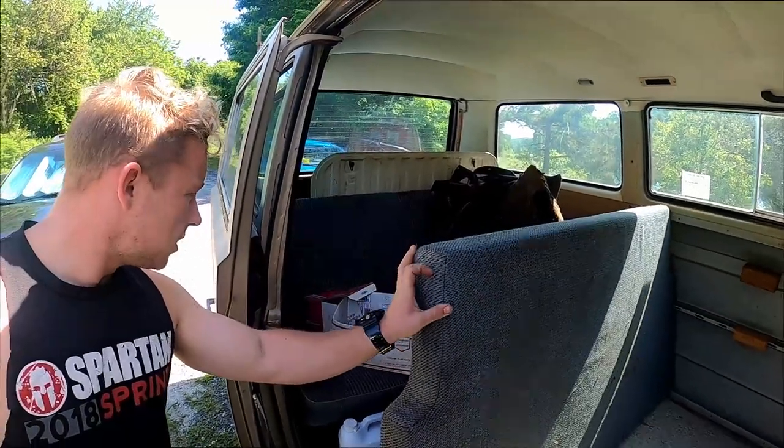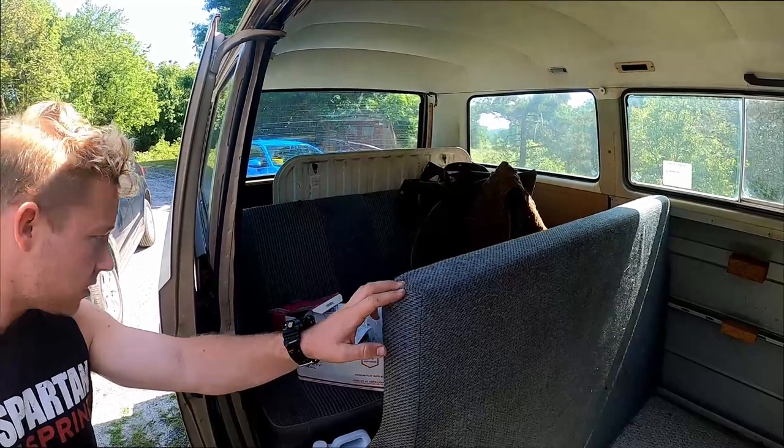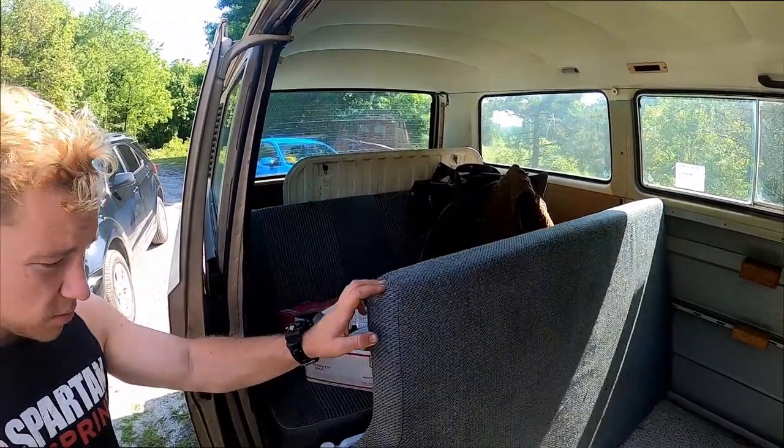Got some goodies. Face masks. That's good. Two of them. They're probably used. Yeah, I'd say so. Probably got the Rona on them. Probably Rona masks.